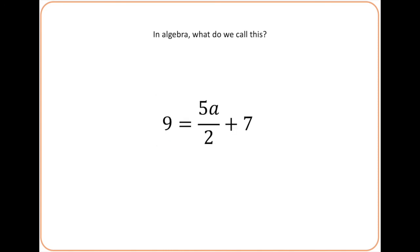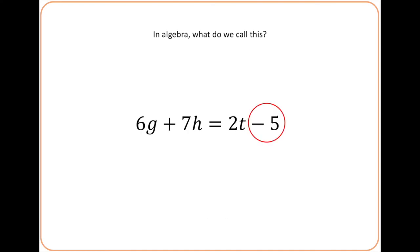That looks quite tricky. What do you call the full thing? It has an equal sign. Can you remember what we call something with an equal sign in algebra? That's an equation. Well done, guys, if you remembered that. And last one we're going to do today, what would I call that? Minus 5, just on its own. Would that be a term, a coefficient, a variable, an expression or an equation? We would call that a term.